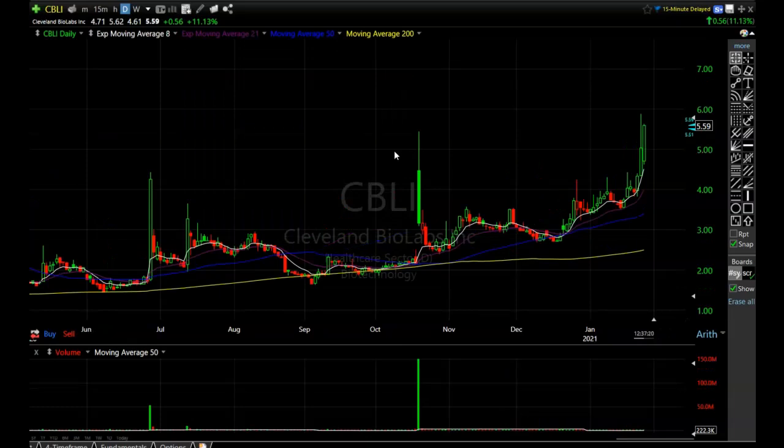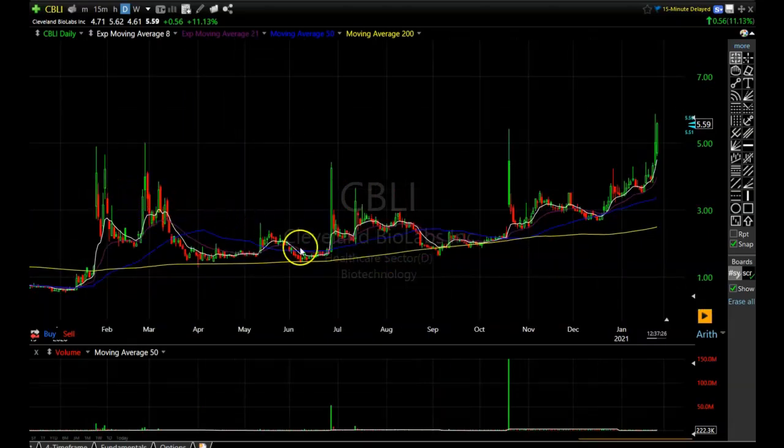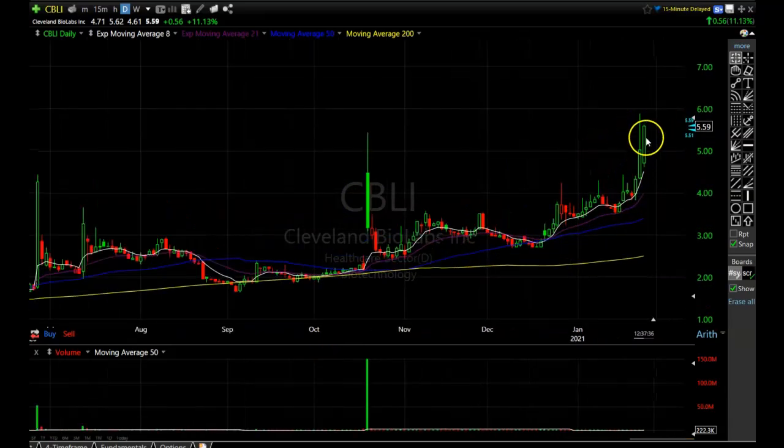If we bring up CBLI, this is just an absolutely beautiful chart. Cleveland Biolabs Incorporated. Very nice rounding bottom. You can see these huge up days. These are big accumulation days. And it is finally starting to dry up the supply and move higher. And today it's having a very bullish looking candle. Looks like it is in the acceleration part of its trend for sure.